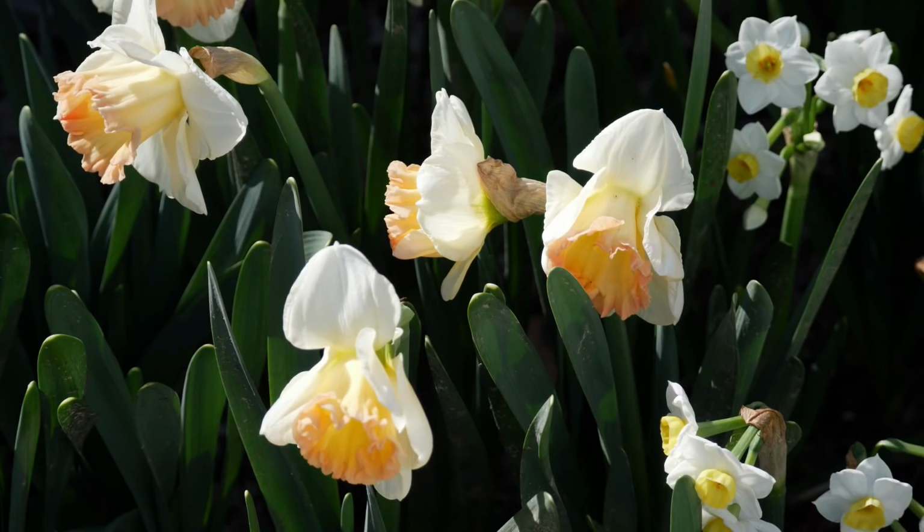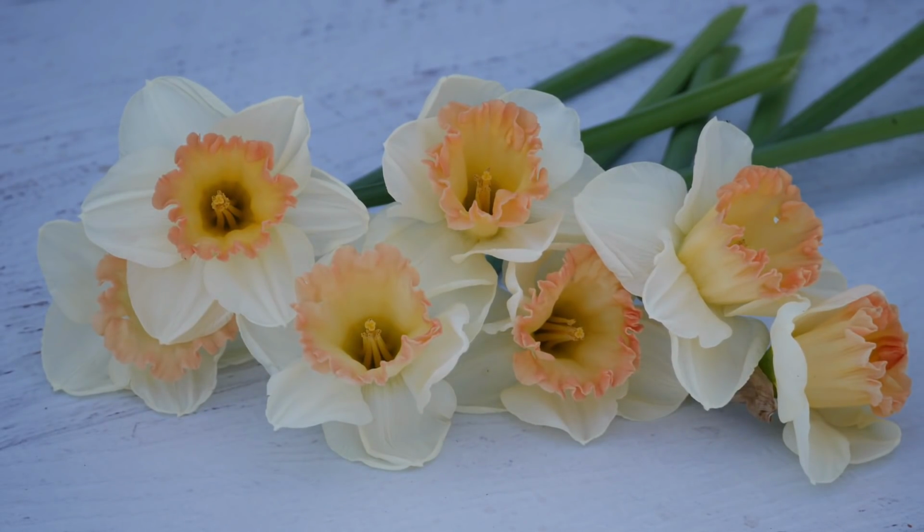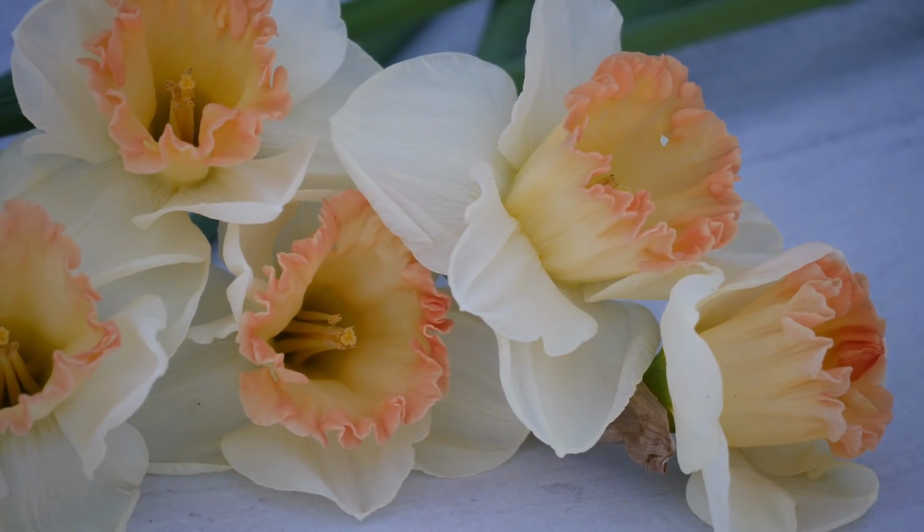As you can tell, it is a very, very pretty white flower, and we have those deep cups, those big, large trumpet cups, and they are edged with the softest color of pink salmon that I have ever seen, and it is so pretty. And if you go down in the trumpet a little bit more, there's kind of a shade of a deeper yellowish green that is very, very nice.